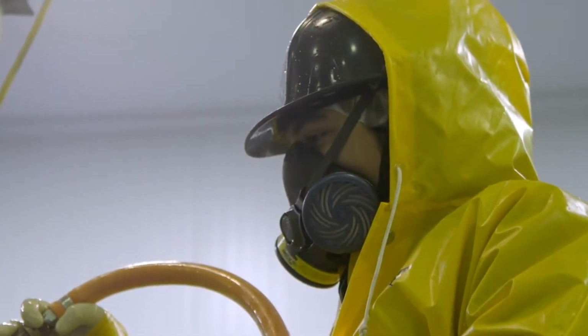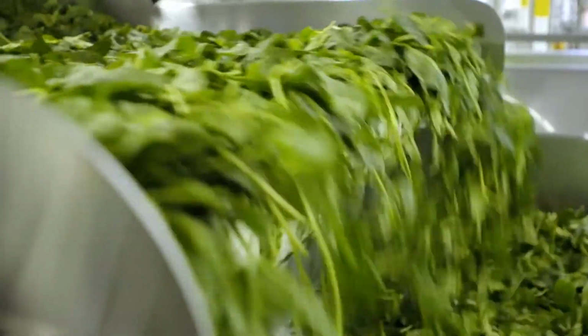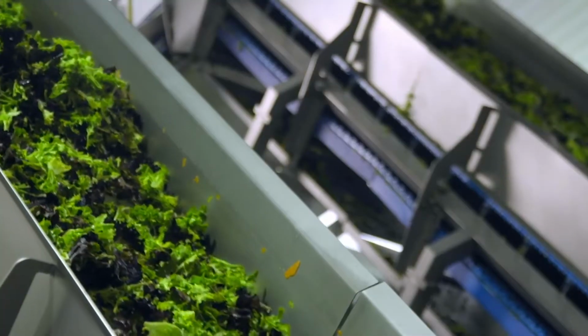For Freshly Farms, they converted to the Van de Graaff primarily based on the sanitation aspects of it, again, because it's a much cleaner drive system. That was their primary reason. Now they love it because of the reduced maintenance.